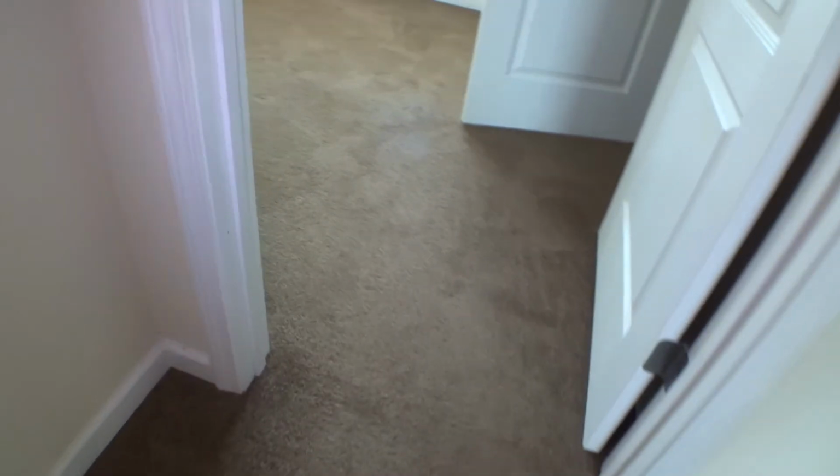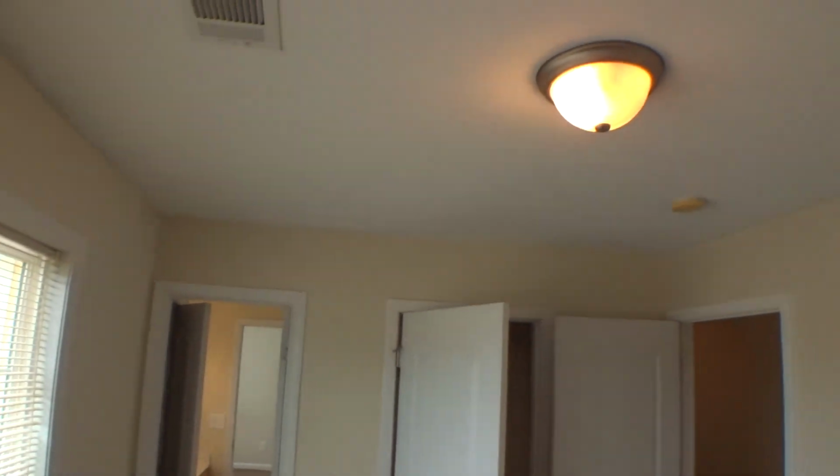Back in the hallway, on the left hand side, we do have bedroom number 4. Covered with carpet. Clean. Baseboard clean. Walls have scuffs. Couple nail holes. One-inch blinds, with two blinds broken. Other than that, ceiling looks good, light is good.